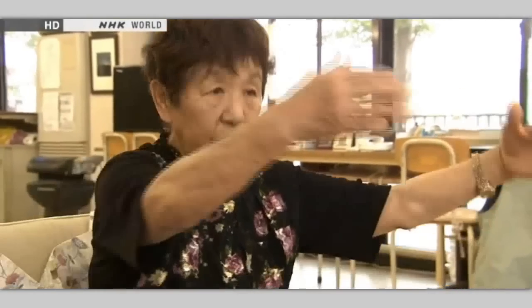Hideko had gotten permission to visit her home. While there, she saw how the town had changed. "In front of my eyes, there were many tanks holding contaminated water. I could see reactors 5 and 6 behind them. I realized just what kind of place we'd been living in. I can't go back again. Not even if I wanted to."